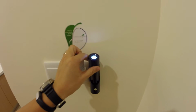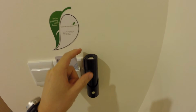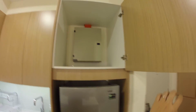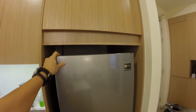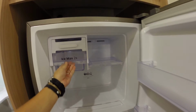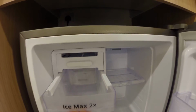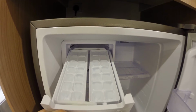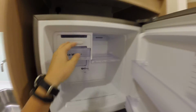I wonder how the torchlight offs itself. Amazing stuff, okay. Looking pretty good right now. This electrical box thingy. Probably where the internet is. It's a Samsung fridge. And this service apartment even comes with ice. Who dares to use the ice over here?